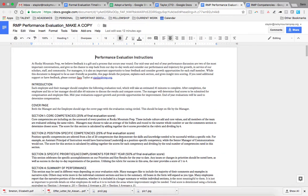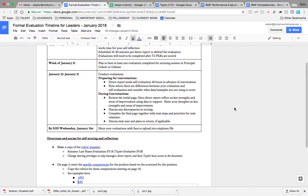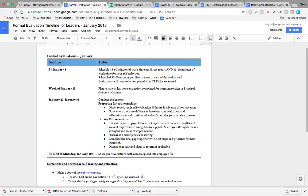Hey everybody, I'm going to walk us through the performance evaluation instructions one more time in case you've forgotten since I last showed it to you. I've put together this quick one-pager, thanks to Caitlin for a template, that has most of the directions and timelines. Basically, by January 8th, you want to schedule 45 to 60 minutes of work time per direct report, and then 45 to 60 minutes for your own time for self-reflection.